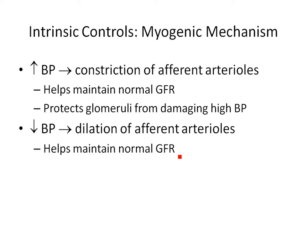So myogenic. So myo, going back to 201, is anything associated with muscles. So basically this has to do with vasoconstriction and vasodilation of those arterioles. Okay? So if your blood pressure is high, then you're going to constrict the afferent arteriole. Why would you do that? Because you don't want to blow out your kidney. If your blood pressure is really, really high, you don't want all that blood flying through the kidney and basically causing damage. You want to slow it down.